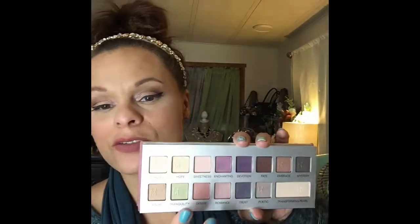And then the next, Naturally Pretty Romantics, I really love, because you've got a lot of interesting things going on here. You have sort of this moss sea green color, some deeper purples, a couple taupey colors. So I really feel like this is a great palette to have in your collection.